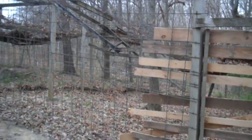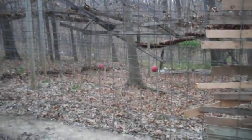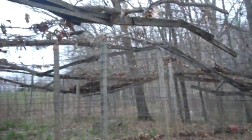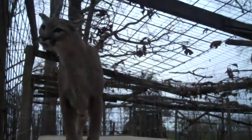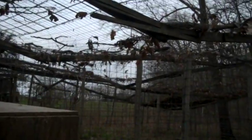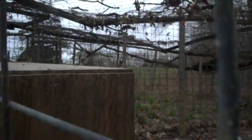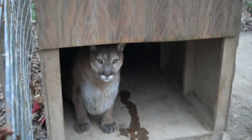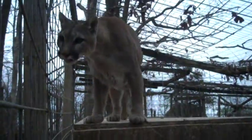The tree fell over there. He had a tree fall on this enclosure. You can see over there where the enclosure had a tree fall and it's all collapsed in. And the roof right above Nia here is just barely hanging together. So I'm really glad he called us, and we'll give these guys a home where we know they're not going to get out.